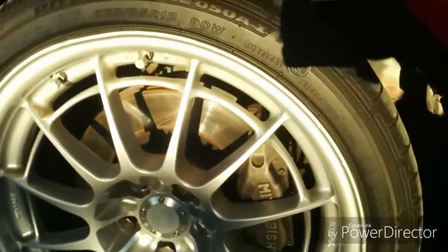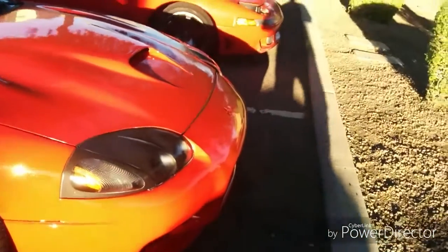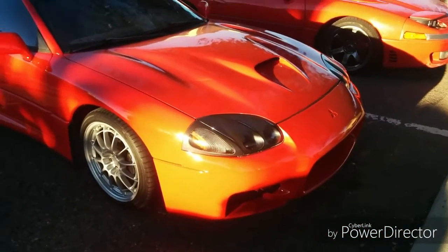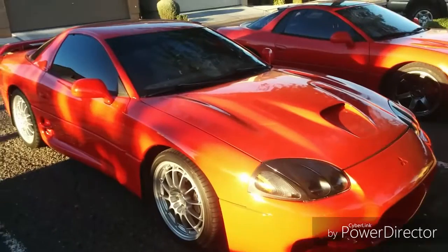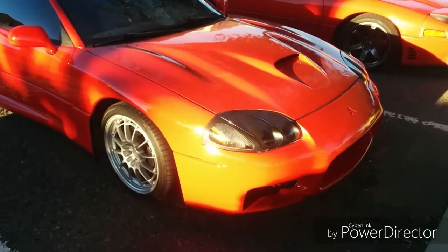See these big calipers right here, if you can kind of tell. Those are exclusive only to the VR4 models or the twin turbo models. The 3000s had them saying it's a Bishi. The Stealth was just plain, which is, I guess, one way you can kind of tell them apart. And as well, they're definitely much bigger than the NA brakes.